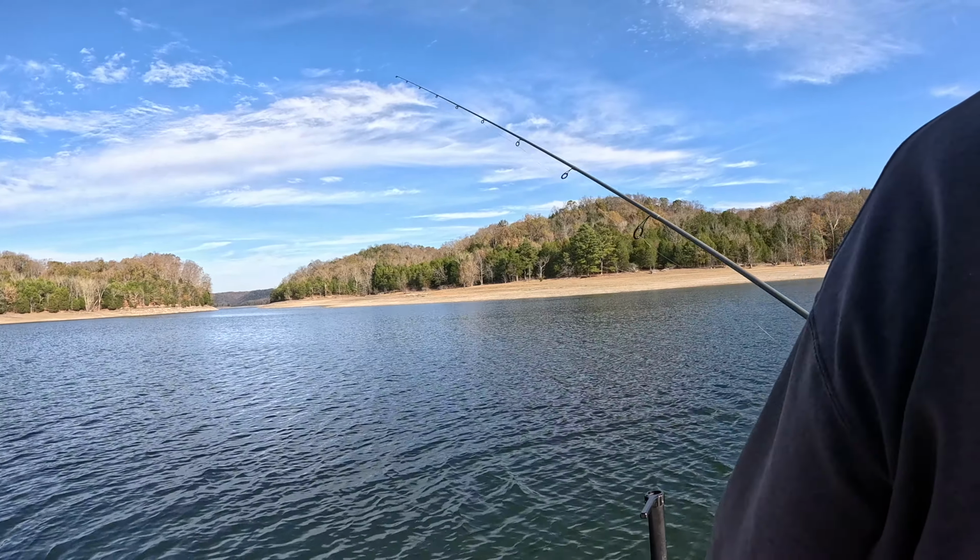He was swimming with it. It's a largemouth. There's largemouth and smallmouth mixed together right here. Oh, that's a smallmouth. Kind of a skinny one. Nice little smallie, acrobatic.